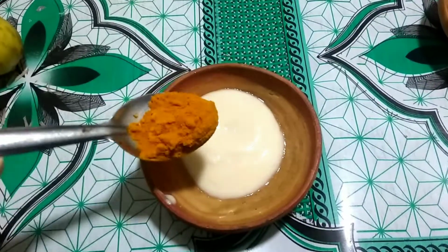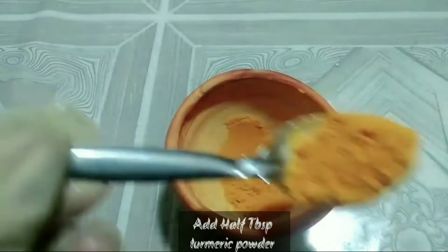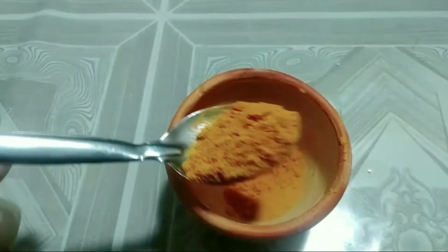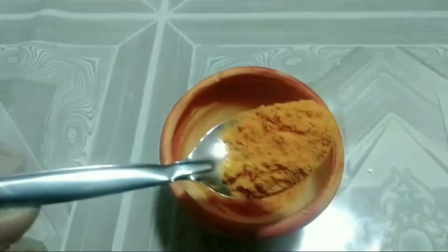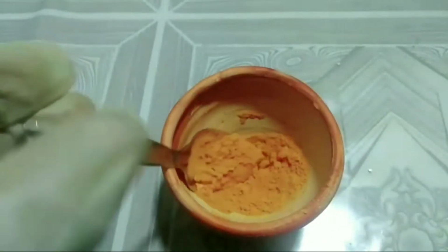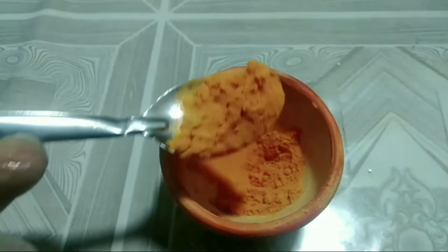Add half tablespoon turmeric powder. You may want to try a turmeric face mask to help reduce acne and any resulting scars. The anti-inflammatory qualities can target your pores and calm the skin. Turmeric is also known to reduce scarring. This combination of uses may help your face clear up from acne breakouts.